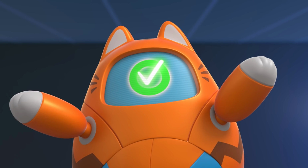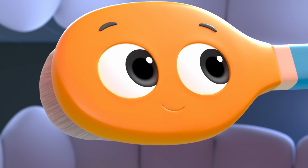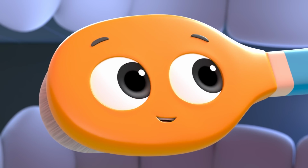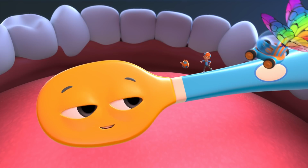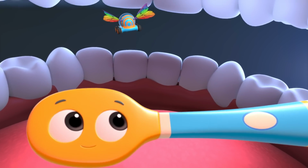Upload answer, Tabs. Thanks for your help, Blippi and Tabs. Remember to brush twice a day for 2 minutes each time for super sparkling teeth. We will. Thanks for letting us ride along, Brushy. Bye-bye.